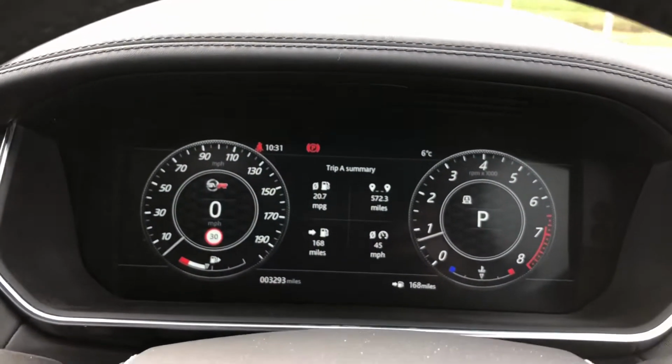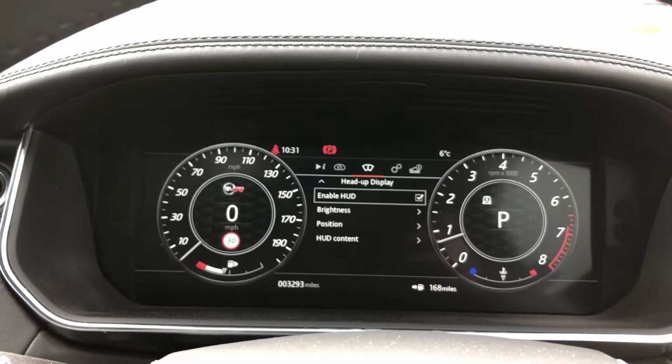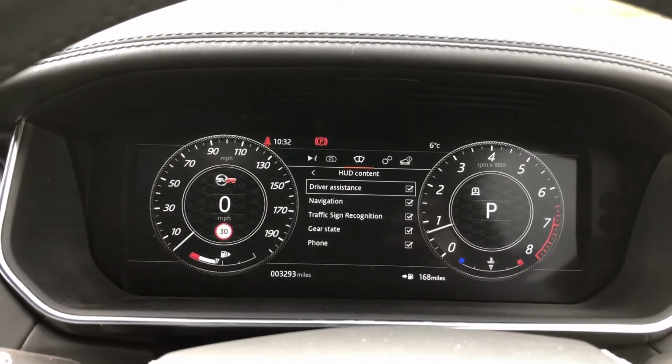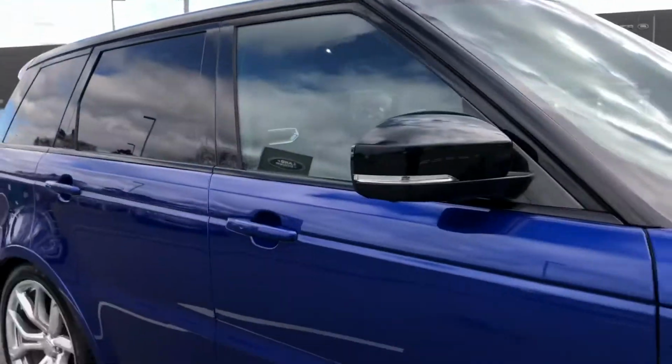Head-up display, and you can also change the position of this or the content that you want to see, which all depends on your own preference. Stepping back outside the vehicle, that was a stunning SVR.